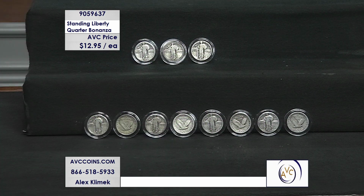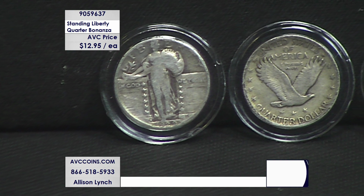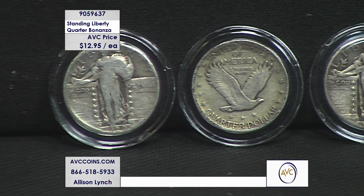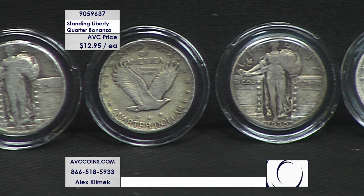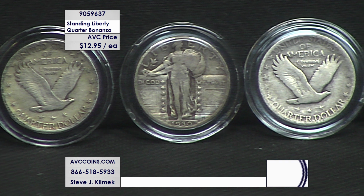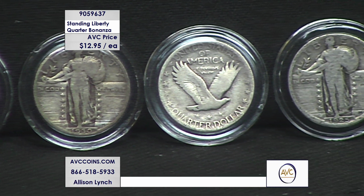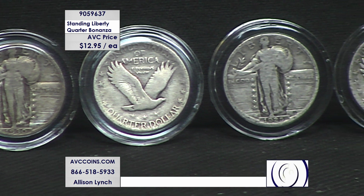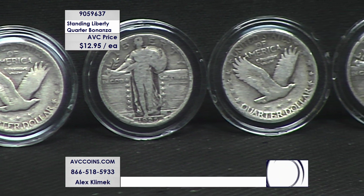Now, then, he would ask Augustus St. Gaudens, one of his close personal friends, to design several different coin designs. However, unfortunately, Augustus St. Gaudens would pass away in 1907 after designing his famous gold coin. He was going to be the man tasked with redesigning the Lincoln cent, the Buffalo nickel, the Mercury dime, the Walking Liberty half dollar, and of course the Standing Liberty quarter. Those coins, the Mercury dime, Liberty quarter, and half dollar, were released in 1916.